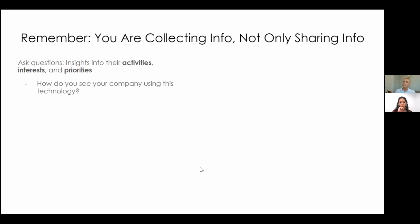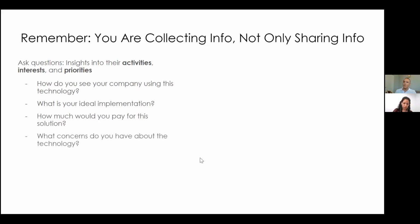How do you see your company using this technology? What is your ideal implementation of the technology that I just described for you? How much would you pay for this solution? This is, again, very important, that they want to pay for that. What concerns do you have about the technology? Again, this could give you a great insight into what concerns they already have. What feature is most interesting for you? This is a great way to do a statistical test on your features. I'll get back to that later.